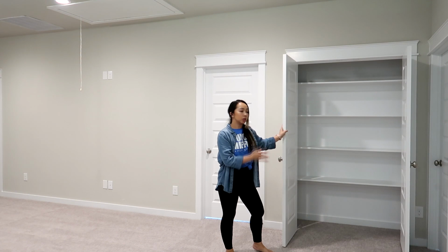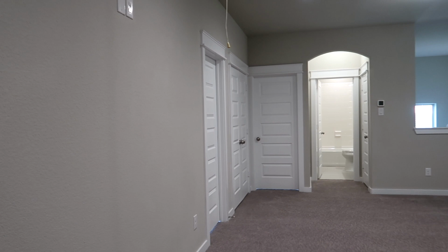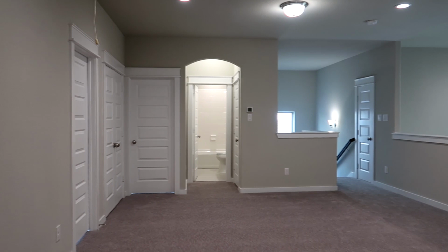We are now upstairs. I love that this game room is kind of overlooking the living room, so it still feels very open. We have this nice closet where we can put games or storage, so lots of storage space. We have two linen closets up here, which I decided not to get a linen closet downstairs. In hindsight, I'm kind of regretting that a little bit, but that's fine. The first corner here is what we call the guest wing.